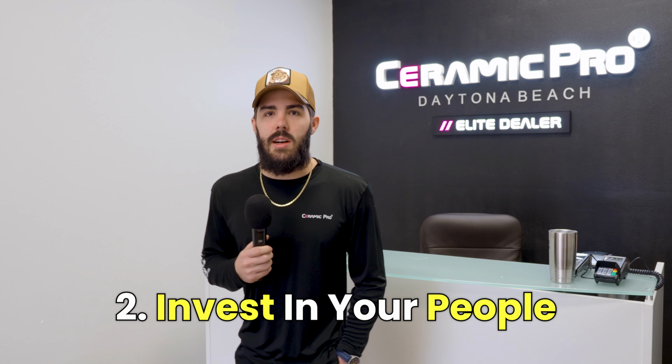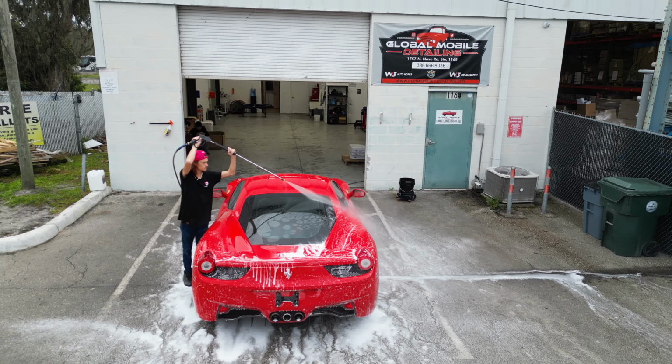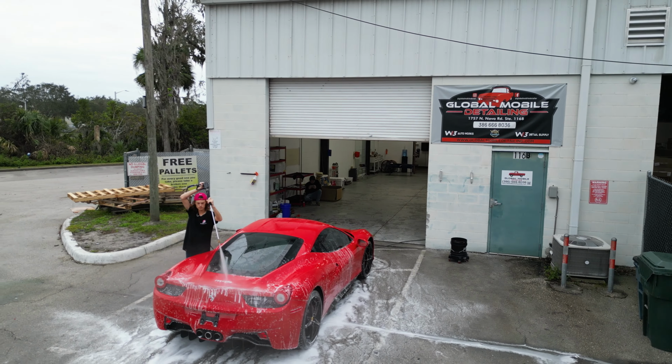And then 2 is just investing in your people. You're only as good as the people that you have out here. Really lucky with 4 guys that are really good right now. So investing in your people, it might not be worth it in the beginning, but if you stay with them and train them and do it the right way, it'll work out.